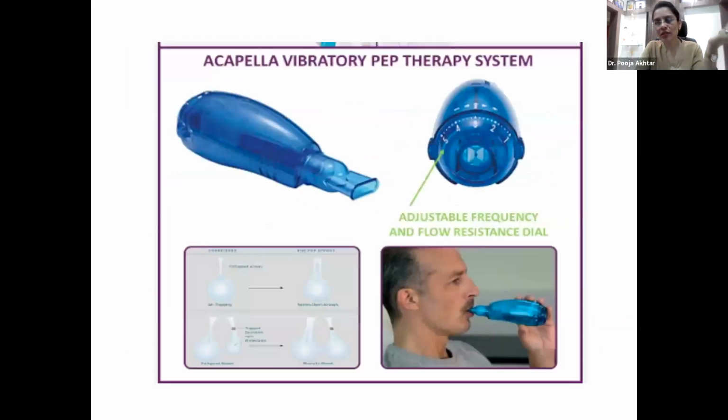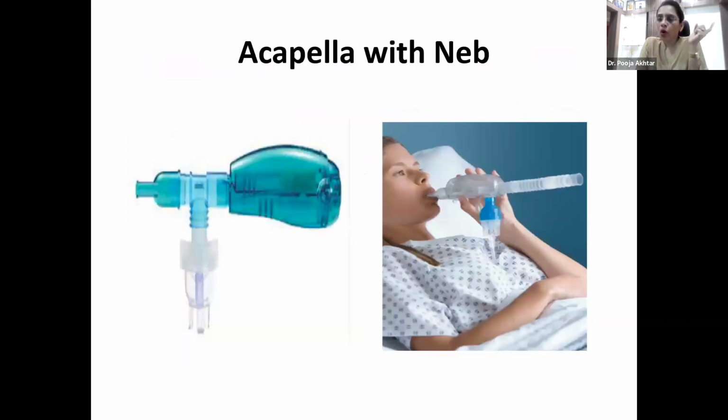At one end of the device, you have a resistor setting. Like I said, with the manometer, you can either fix the resistor and achieve the pressure of 10 to 20 centimeters of water. Flutter does not give you any kind of resistor settings, whereas Acapella has a resistor setting of 1 to 5 at the other end of the device. The common thing with Acapella is you can fit it with a nebulizer. So the patient is simultaneously doing a mucus clearance technique and plus his lungs are getting nebulized.